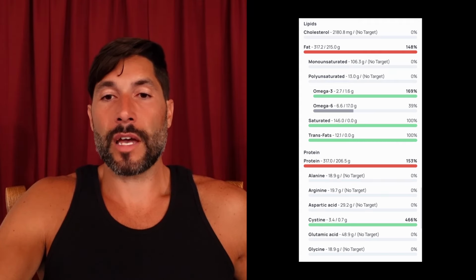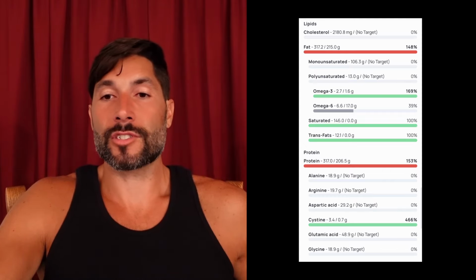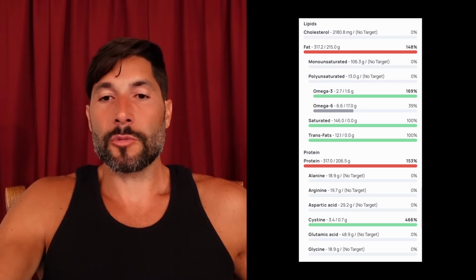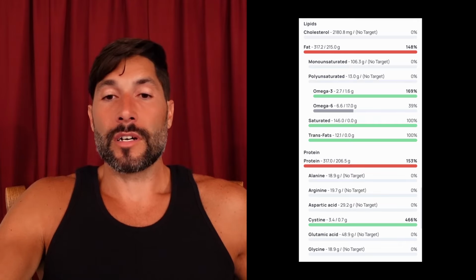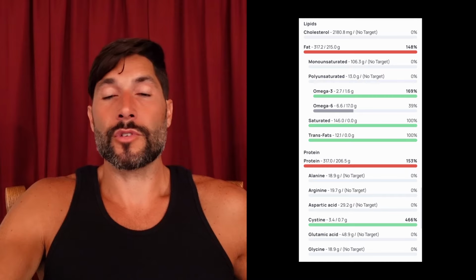So I got 2,180 milligrams of cholesterol today, which I'm totally happy with because cholesterol is essential for human health as well. Omega-3, I got 2.7 grams at 169%, and omega-6, I got 6.6 grams at 39%. I am totally pleased with not getting my RDA on omega-6 and exceeding my RDA on omega-3 because omega-3 is very anti-inflammatory. It's very fundamental for human health.